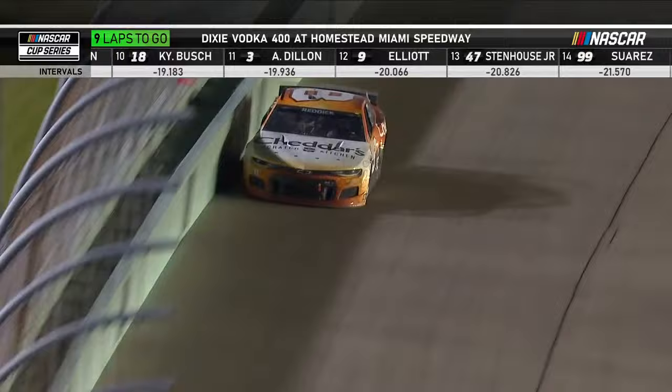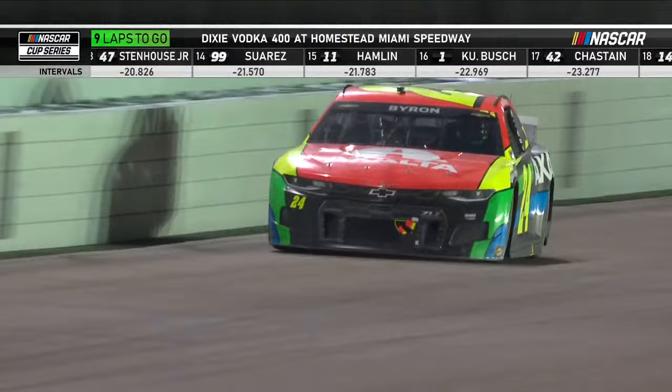9 to go, and Reddick has chopped another second out of Byron's lead. At this rate, he's going to catch Truex before this is over.